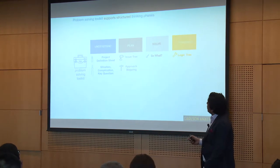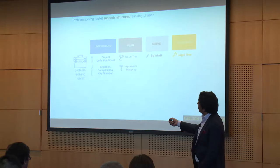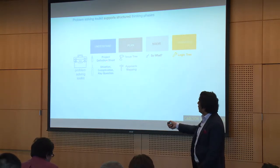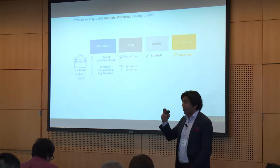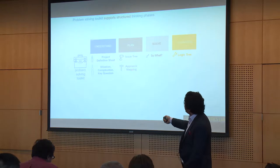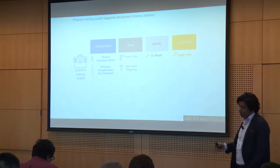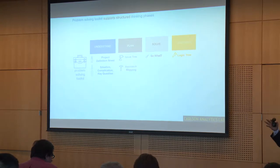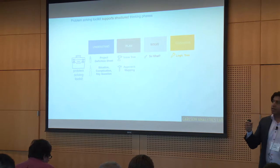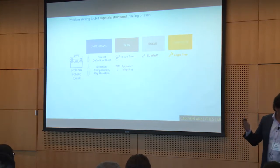Okay? And in terms of toolkits, from a problem-solving point of view, you get into all these things like the situation. This is the project definition sheet. This is the one pager that they sign off on. Then the students have to workshop and actually define a charter with the client. Then they get into the whole issue tree approach, mapping, so what, and logic tree. I wanted to put this out there because if you're trying to do this, or if you're already doing this and you want some of these artifacts, you need some of these tools, I'll be happy to share them with all of you.